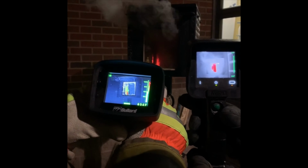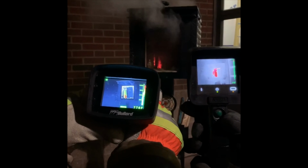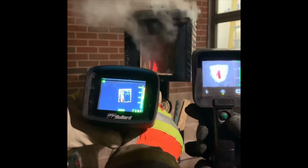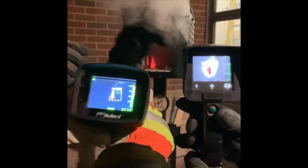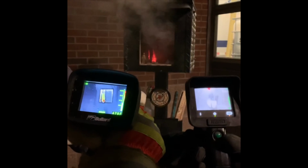Yes, we did. Okay. So now, the other thing that we want to talk about is the refresh rates of the camera. What we're going to do is we're going to take the cameras, we're going to go down low with it, take it off the heat.